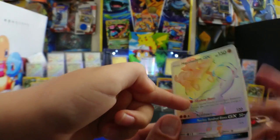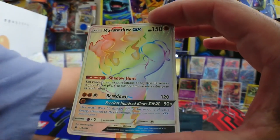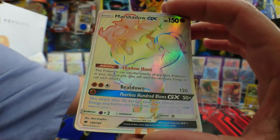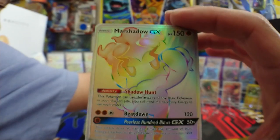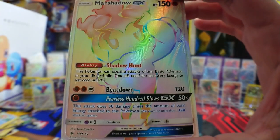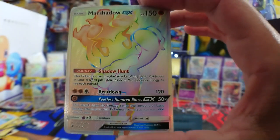And you beat! What? Oh. That's 6 points! Oh, wait. Let's just look. Wait, let me bask in this moment. Oh. Look at this, people. Marshadow. No. I'm gonna get beat. Rainbow Secret. It's a Rainbow Secret Rare, right? Yeah, it's a Rainbow Rare. Oh, yeah. There we are. Rainbow Rare. Look at that. That is so winning. Yeah, winning. Can anybody say winning?